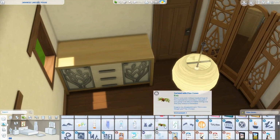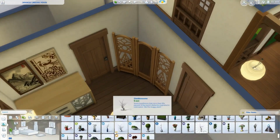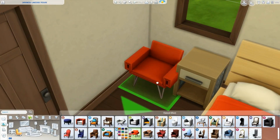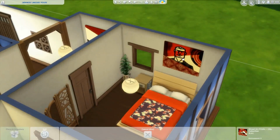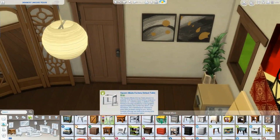I do use some nice looking furniture from Seasons and from City Living as well. Although some of the City Living stuff is styled more towards the Japanese aesthetic, I do believe that some of them do a pretty good job at just being a nice generic Asian themed design. So in the end, I decided to use those for this Chinese build as well.